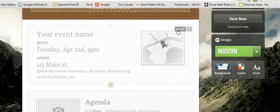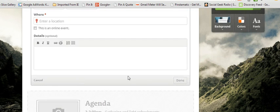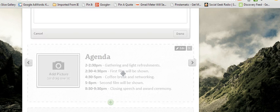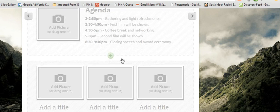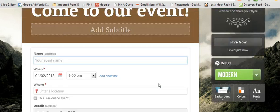So if I want to now start from scratch, I click edit, put the information here. When I add the location, it will populate and give me the directions, and you click done when you're all completed with that. And then you just go through the same thing here for each section. And again, let's say this is the section I don't want. I just exit out and I remove it, and it makes it a lot smaller.